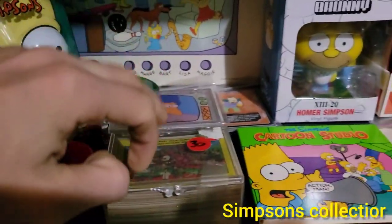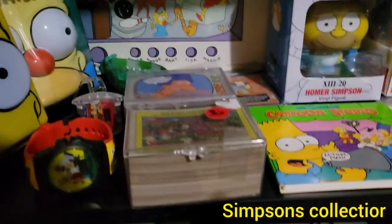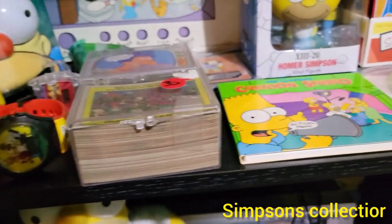We have 2 complete sets of the cards right here. $40 for both of them. That was a pretty good deal. I picked up both sets.